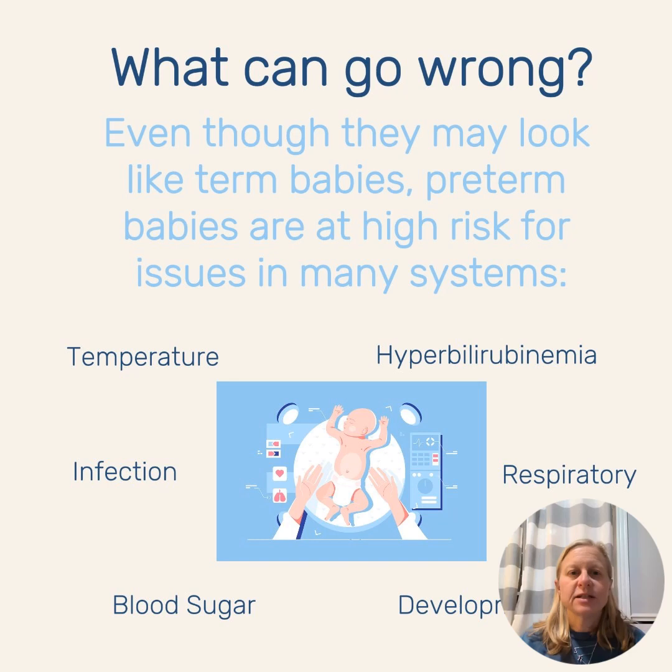So what are those things that can go wrong, right? Even though they look like term babies, they're actually at risk for many issues that can happen: hyperbilirubinemia, respiratory distress, infection, blood sugar and glucose problems, and developmental issues as they go on. So let's break each one of these down.